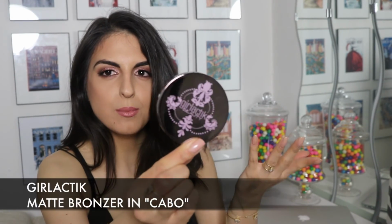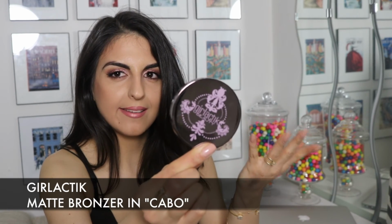It comes in this gorgeous little packaging. I really love their packagings. They're super girly and different, and they're so slick. It's such a girly product. Have I said before I get sold in a packaging? I think I did. I definitely think I did.